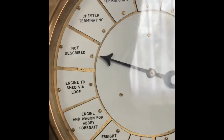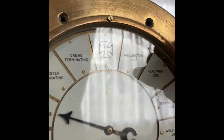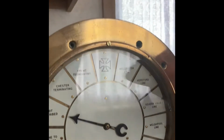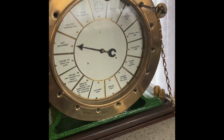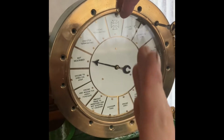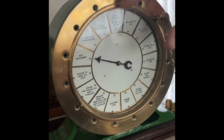Okay, what does the Maltese Cross mean? What was it for? When these were in use in Severn Bridge and Crewe Junction, if you left the peg out loose like that, the actual needle would always go to the top of the Maltese Cross. So it's got a default stop. Yeah, default stop there, and then you just pegged it in, and it would track round.